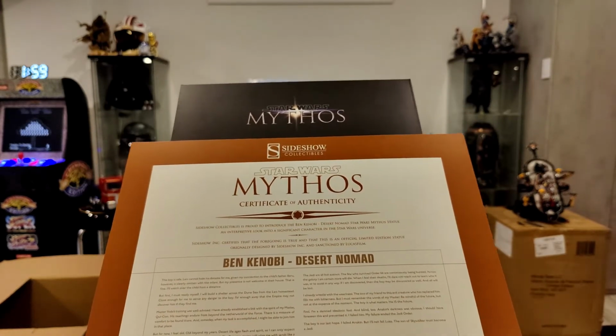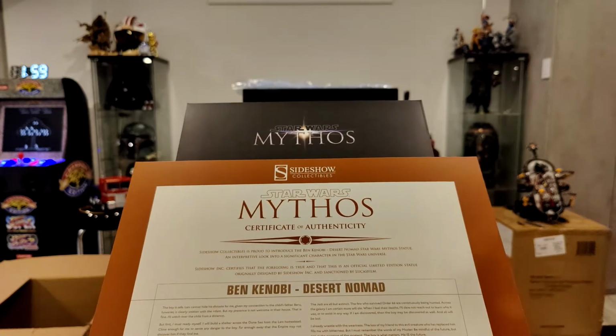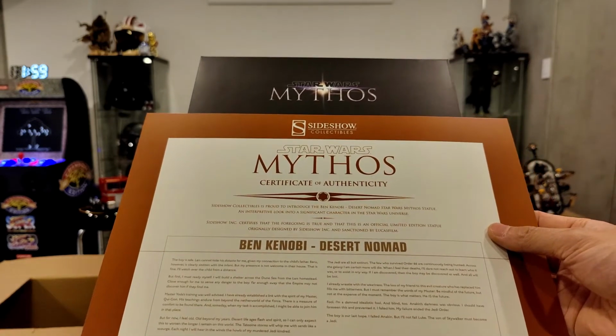The boy is our last hope. I failed Anakin, but I will not fail Luke, the son of Skywalker. I must become a Jedi. So that actually gives me some goosebumps, just reading that. That is crazy.